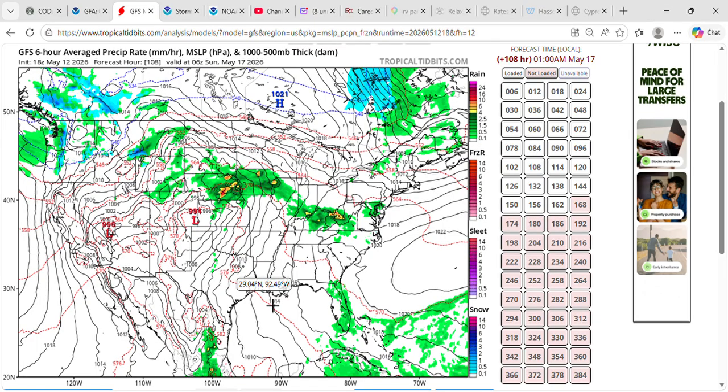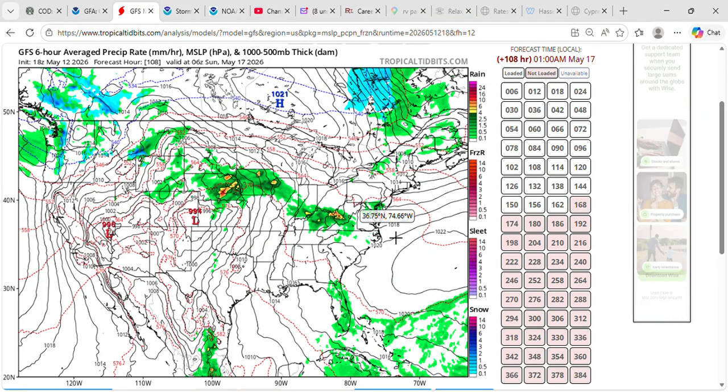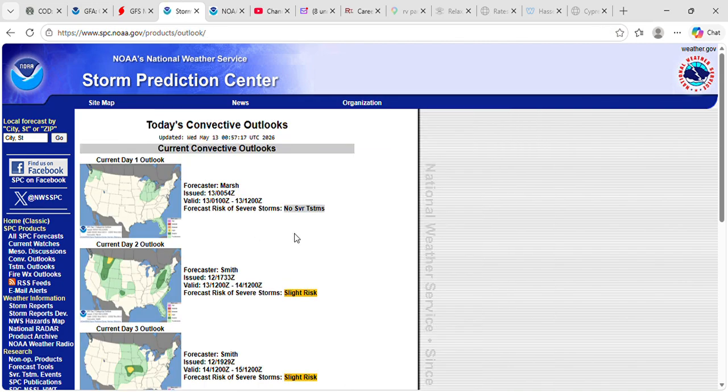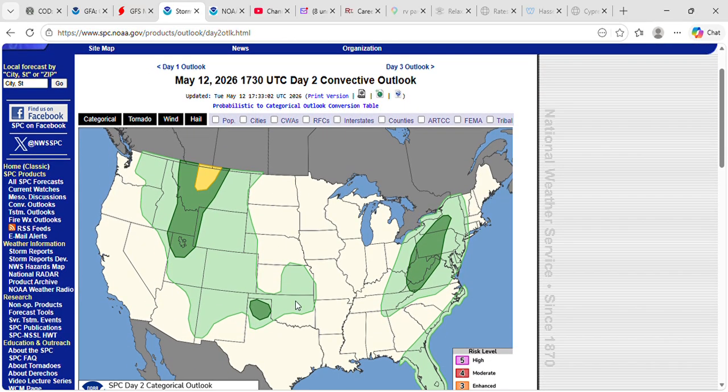So something to keep an eye on and just have in the back of your mind if you live out here or are traveling out here or visiting or whatever it may be. So that's about it. This is going to be a short video. It looks like a convective outlook here. So day one, really nothing to tell you. So we'll just skip to tomorrow. So tomorrow, along the front out there, yeah, marginal risk.